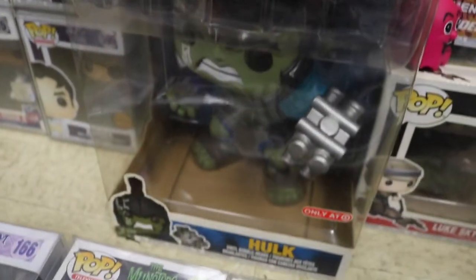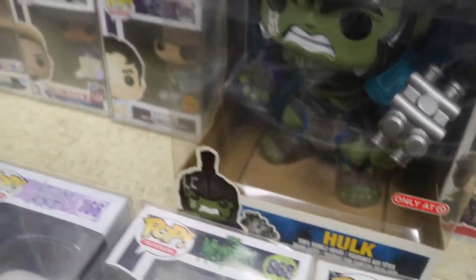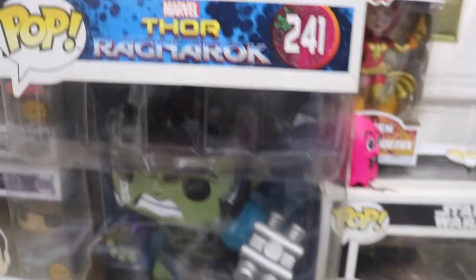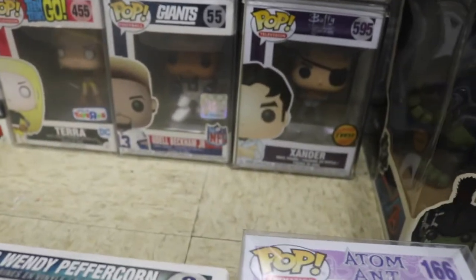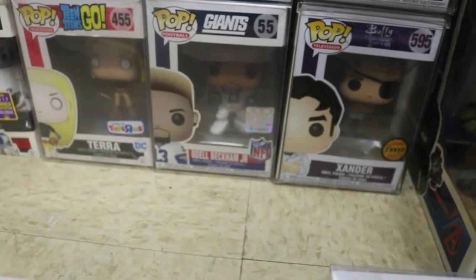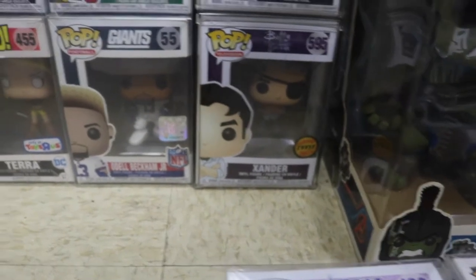Underneath, we have Thor Ragnarok. And yes, his hammer is intact. I gotta still get a protective case for him. Everybody else has protective cases for the most part. But yeah. Now, underneath, we have Xander from Buffy, Chase figure. The only thing different about him, he has a patch over his eye. The regular version, he does not.